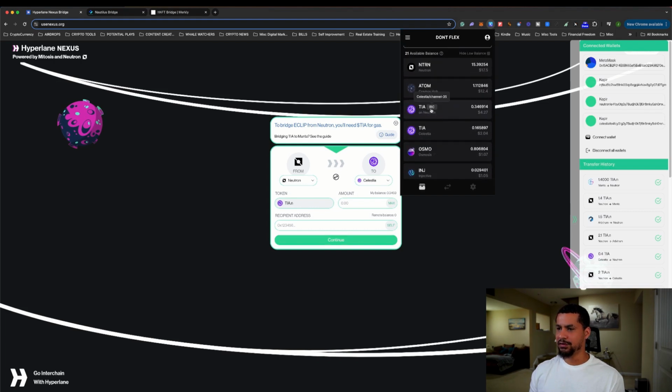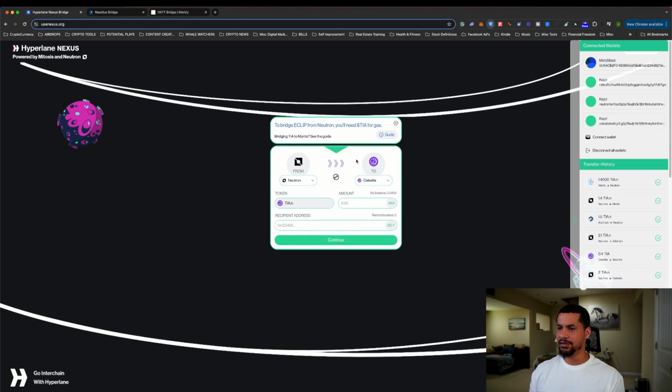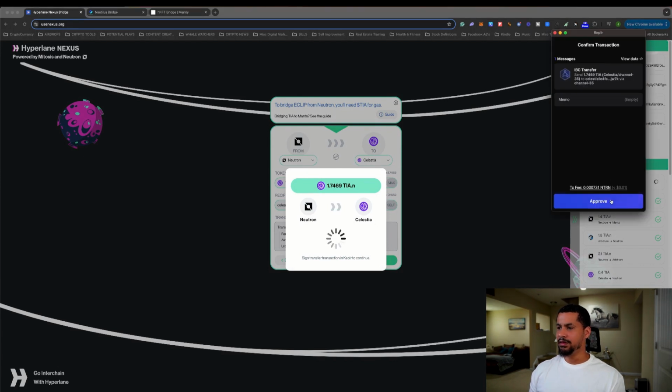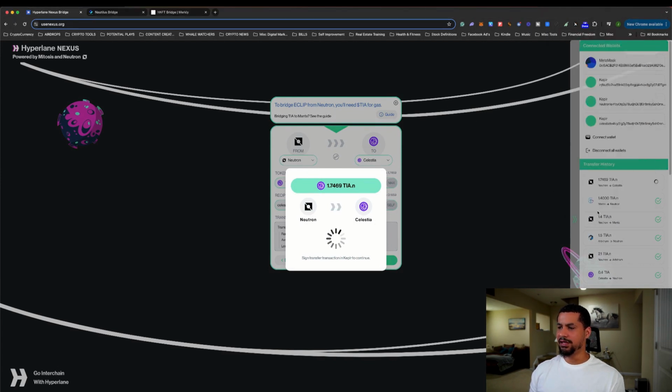So we transferred funds initially over to Neutron from Celestia in the beginning before we started doing all of this. And now we just wait for this to pop up. And we can see that our balance is now reflected. So 1.7, let's say that we wanted to max that out and send it back over to Celestia. We'll just hit continue, send to Celestia. And then we can see that this is inside of the Keplr wallet. And all these transactions are being tracked on the side here, y'all.